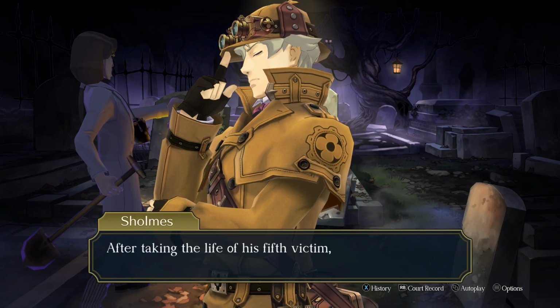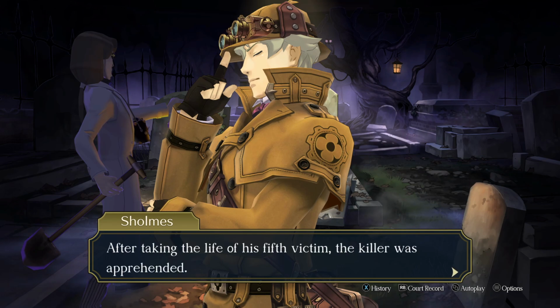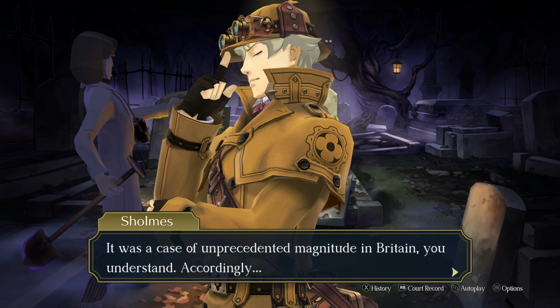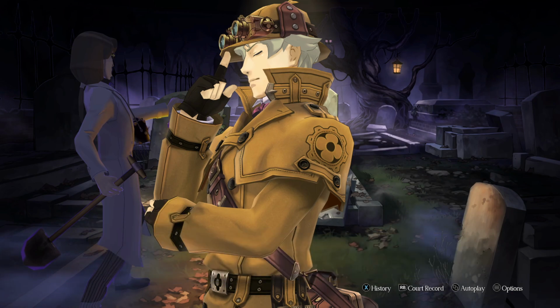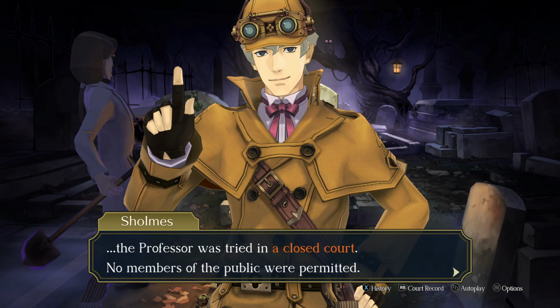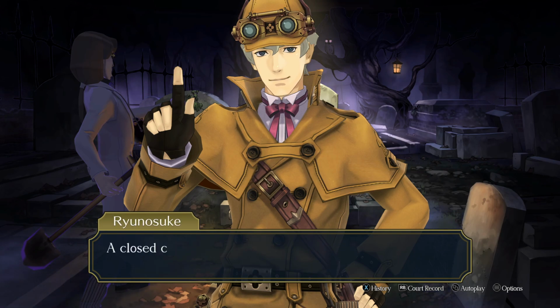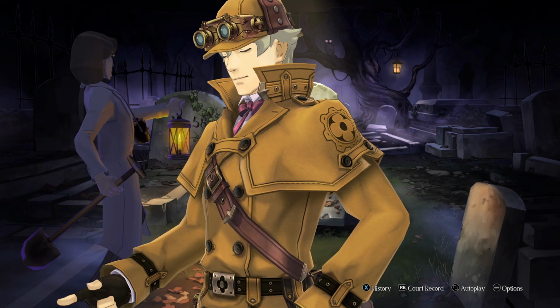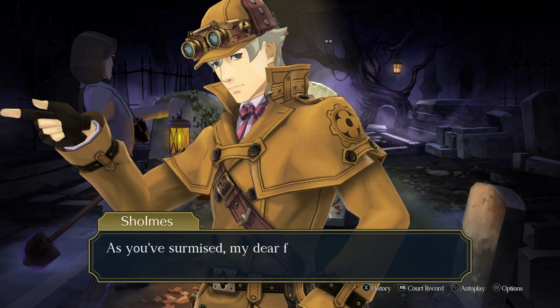After taking the life of his 5th victim, the killer was apprehended. It was a case of unprecedented magnitude in Britain, you understand. Accordingly, the professor was tried in a closed court. No members of the public were permitted. Closed court? You mean that the professor's identity? As you've surmised, my dear fellow, his identity was never made public.